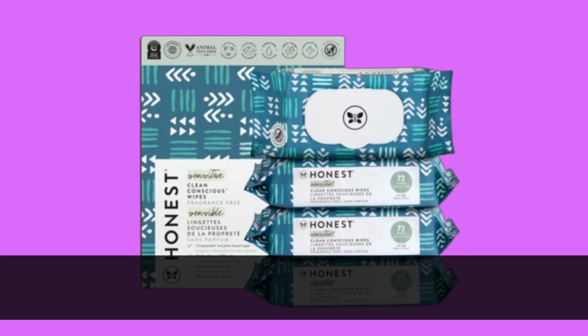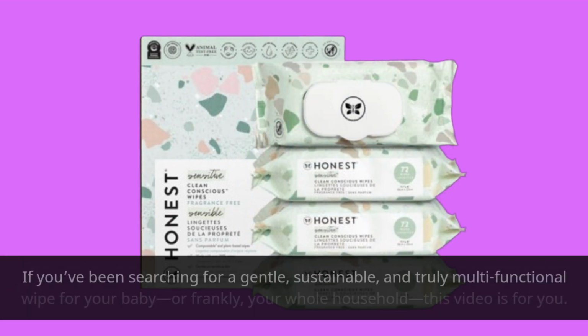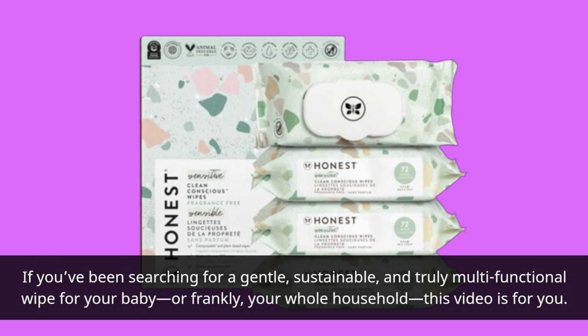Today, we're taking a close look at what we believe to be the best hypoallergenic wipes on the market. The Honest Company Clean Conscious Multi-Use Wipes in the Geo Mood Pack. If you've been searching for a gentle, sustainable, and truly multifunctional wipe for your baby, or frankly, your whole household, this video is for you.